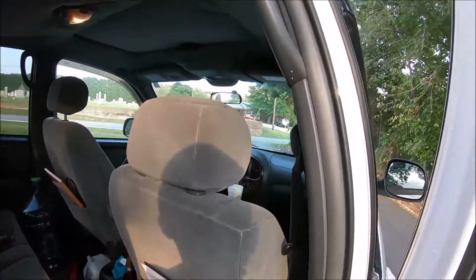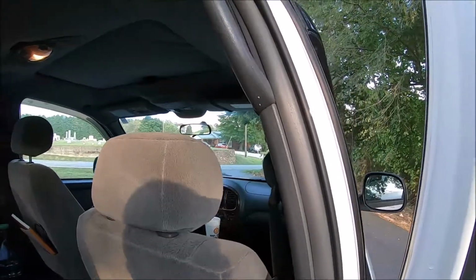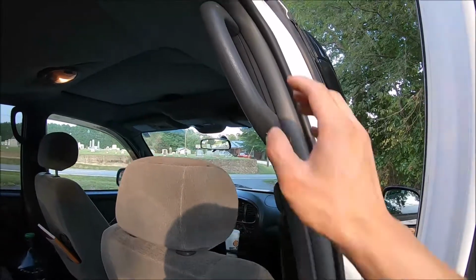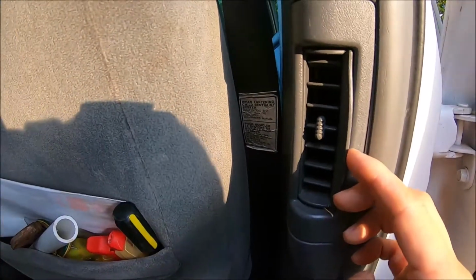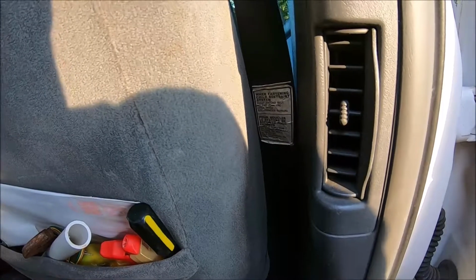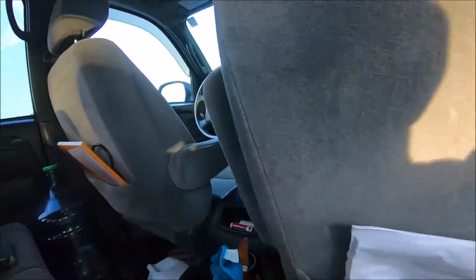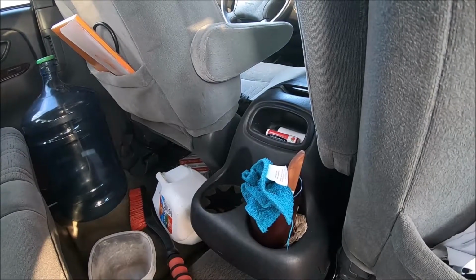And then on the sides here, you do notice that all passengers, even the driver for this year, had grab handles. And then also coming down here, you do get vents on the side pillars here. Traditionally, in modern cars, they're located right behind your center armrest.